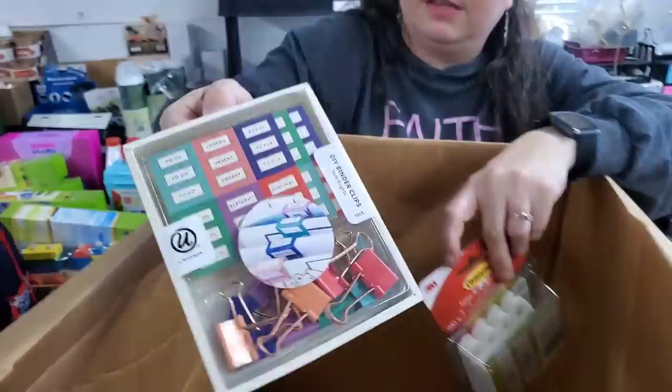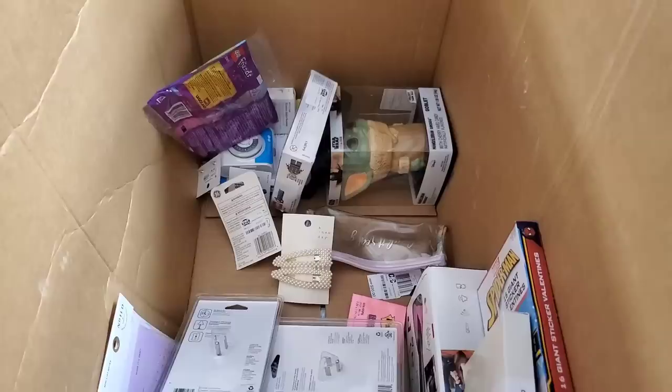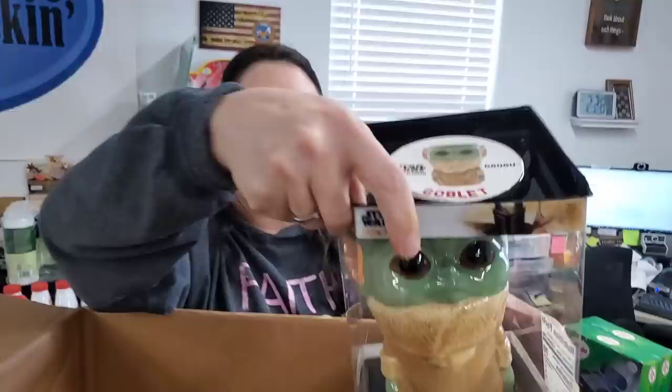What is this? This is a DIY binder clips. That's cool. Another windshield wiper. That one actually I think is unopened. Might be able to put those on eBay. I see Yoda. It is a Star Wars Mandalorian goblet. Goblet? It's a cup. Is it broken? I think so.